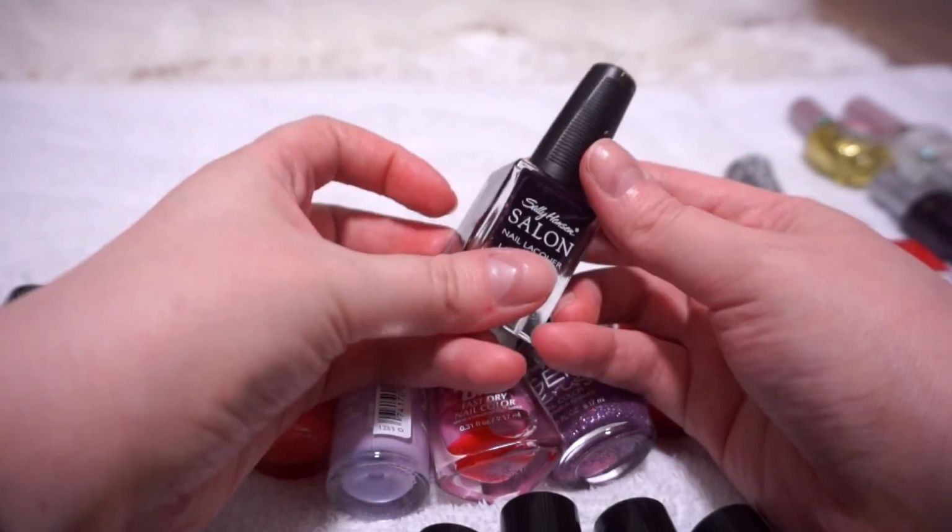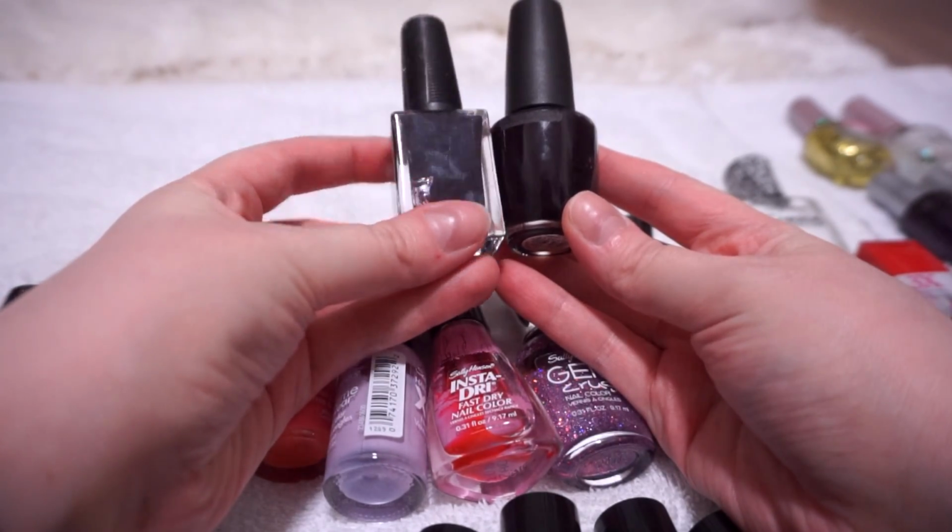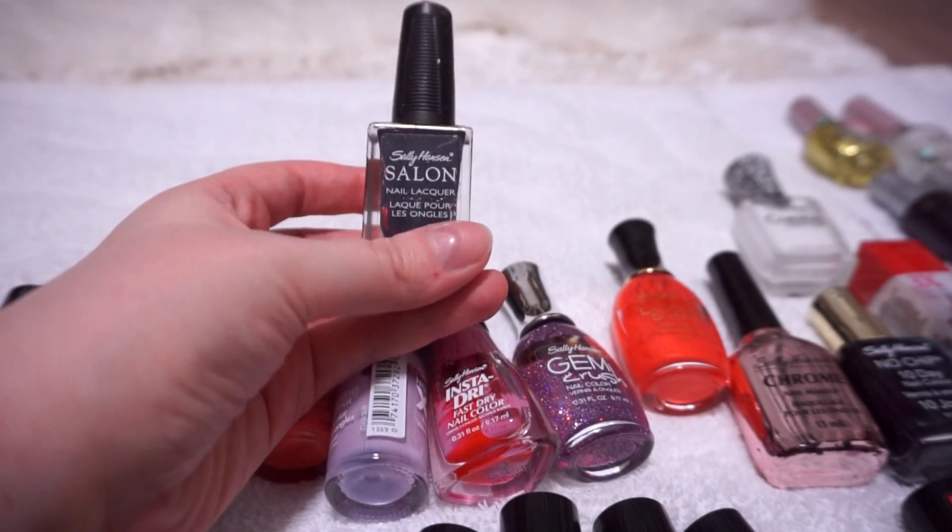Pat on the Black. I like this. It's similar to Linkin Park After Dark. That's why I originally picked it up, because I thought it could be a dupe. It looks a little bit dried out. I'm gonna keep it for fun.